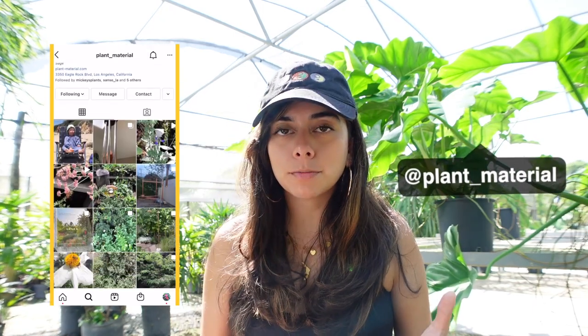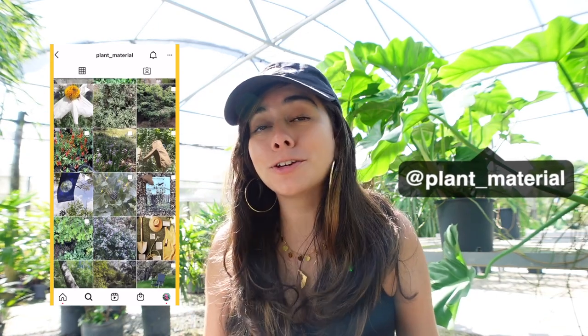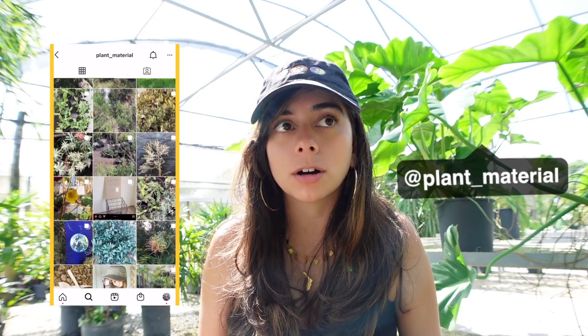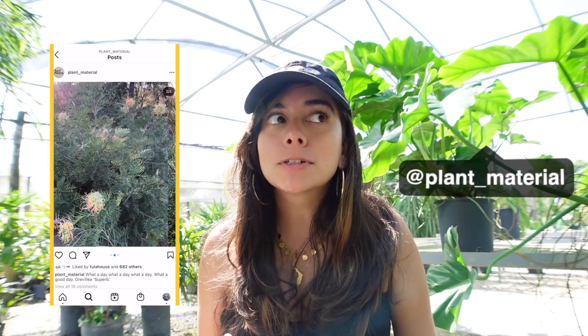All right, so our second stop is Plant Material. My sister Melody and I were driving around Googling plant shops near me, and we found this cutie of a nursery. We didn't really know what to expect. We talked to an employee there. She mentioned that the plants that they carry are native to Southern California, which I thought was very cool.